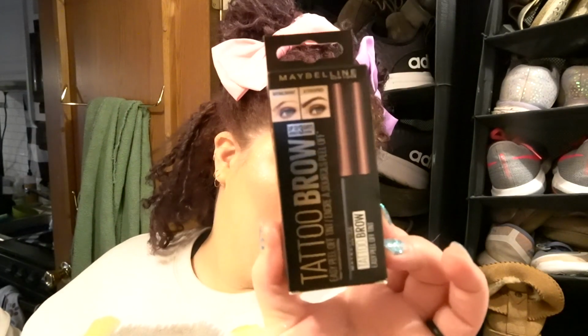So I wanted to try out this eyebrow product called Tattoo Brows, and it's supposed to last up to 3 days. You apply it and then you wait 2 hours with it on, and then you peel it off. It's like a temporary tattoo. So hopefully I'm able to shape a good eyebrow because it's gonna last up to 3 days.